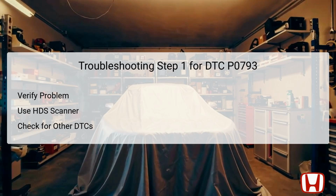Enter the Vehicle Stability Assist, VSA, maintenance mode in the HDS, which is necessary for certain diagnostic functions. Then, drive the vehicle in D position at speeds exceeding 19 miles per hour for at least 30 seconds to reproduce the fault conditions. Finally, recheck with the HDS for any pending or confirmed DTCs to determine if P0793 is indicated again.